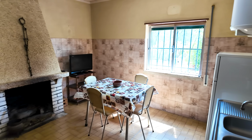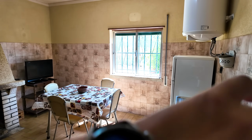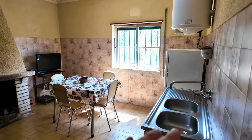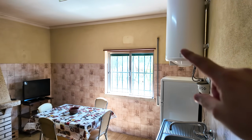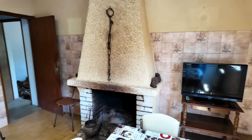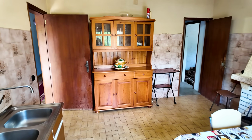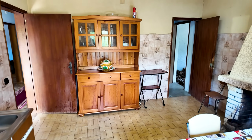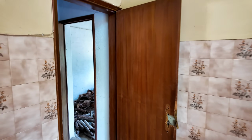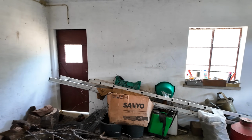Nice fireplace, abundant natural light from the morning, and this is, by the way, 11:24. A small sink here, fridge over there, that's an electric boiler to warm up the water. Yeah, small table, TV on the other side. By the way, all these furniture will stay with the sale. We have a pantry behind this kitchen door, using the staircase space that goes to the attic. And yet another door here, which to the left it leads us to the attic, and to the right we have the garage. That door that we've seen on the side of the house.